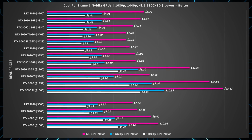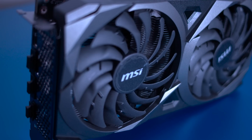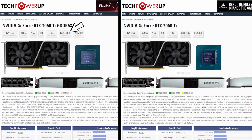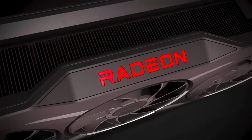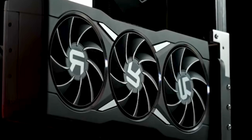Now the prices have settled down to about $430. You are paying a premium for Nvidia, but it has the least amount of Nvidia tax right now, with great performance. But make sure that you aren't buying the wrong version. There are two 3060 Ti's, one with G6X memory, one with G6. It's all very confusing. So check the comment section below for daily updated best prices for all of these cards. And the 6950 XT at sub $700 is a fantastic high-end deal that will serve most people extremely well.